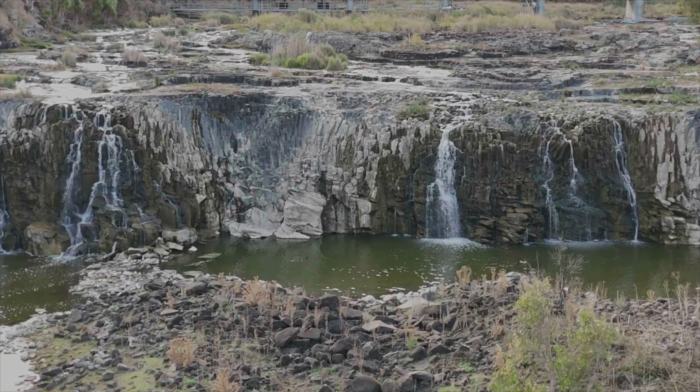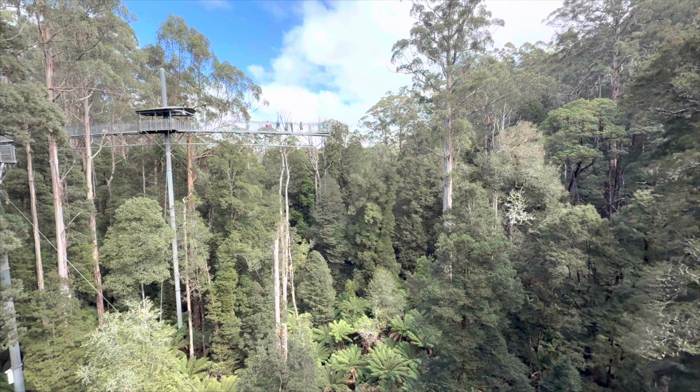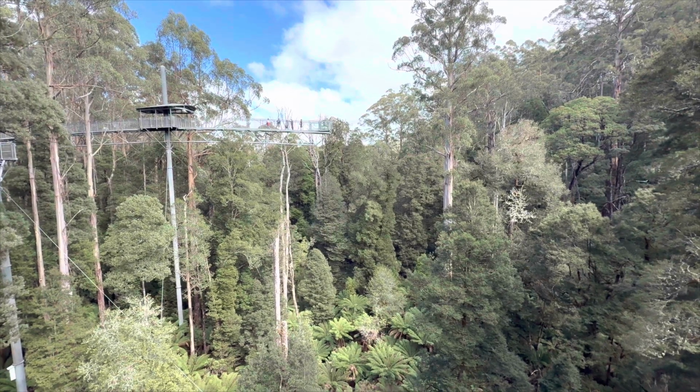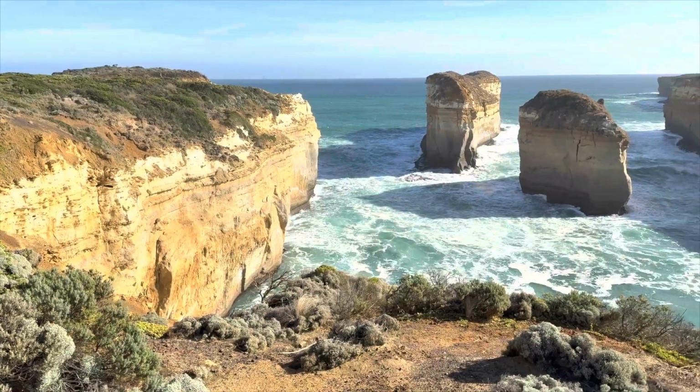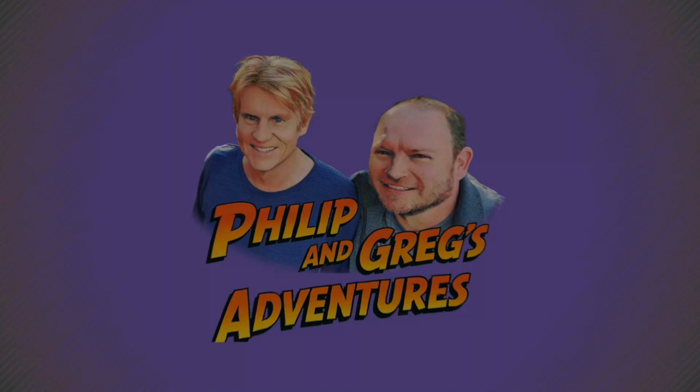Today we visited a 90-metre wide waterfall, that's about 100 yards, then drove 2 hours to get 30 metres up in the air, that's about 100 feet, before we spent the afternoon exploring the formations along the Great Ocean Road. Let the adventure continue.